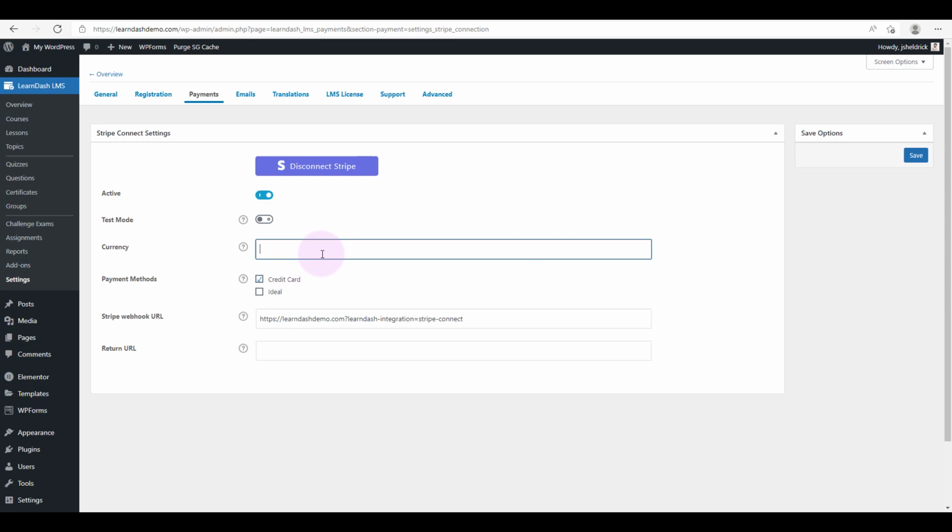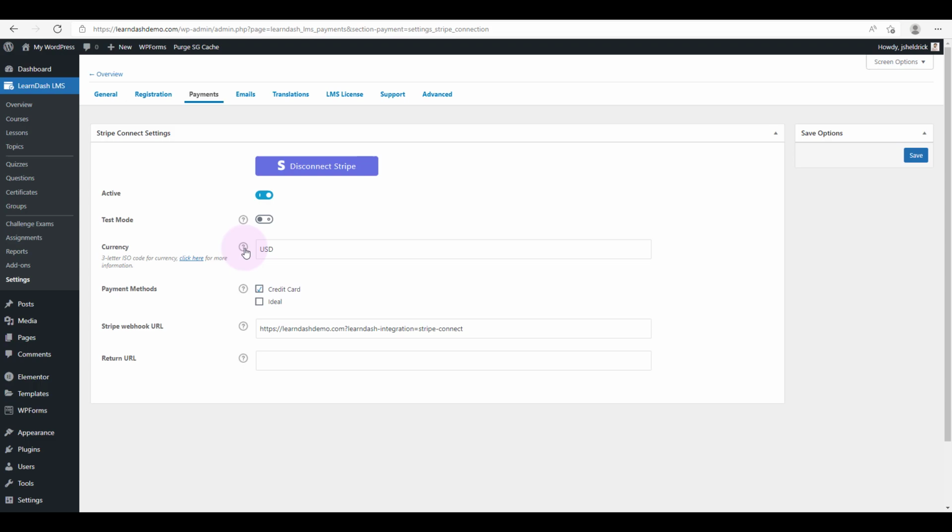And the currency, we need to enter that here. So we're just going to enter US dollars. So you have to use the code for the currency that you're selecting. So USD is for US dollars. But as you can see, if you click on this little helper icon and click here, they'll give you the code for whatever currency you might want to choose.